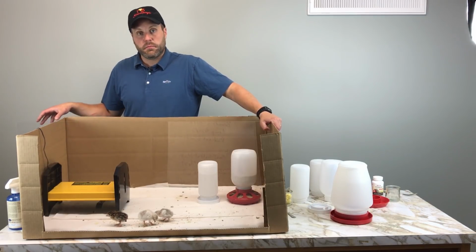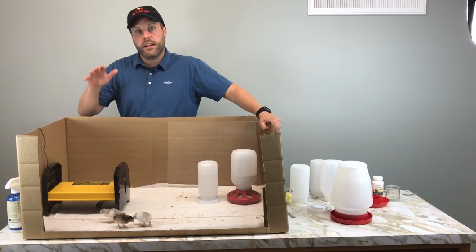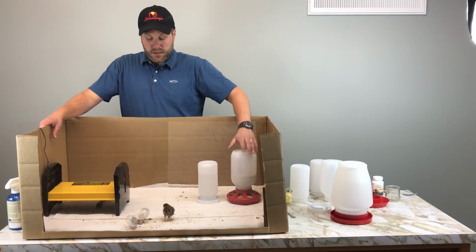If you're going to be using the bulb brooder, you're going to want to make sure that 95 degrees is attained before the birds are even anywhere near the post office. I suggest setting that up 24 hours in advance.